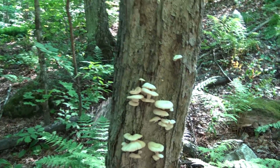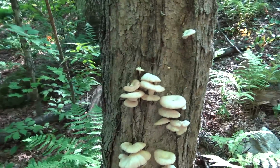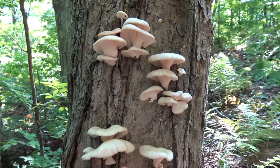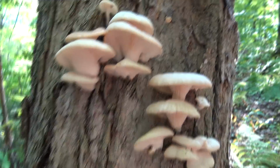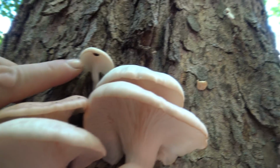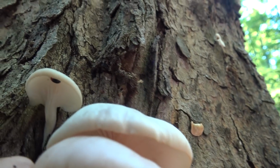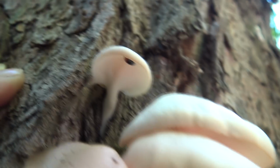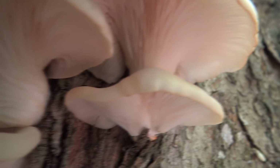Hey, what are you so excited about? Ta-da! Look. Delphine was going to walk right past them, but I stopped and saw them. These are nice oyster mushrooms. Oh my god, I'm so happy. Look, there's an oyster mushroom beetle. Little red head and a black body. You almost always find those guys in there, but these ones haven't really been gotten by bugs yet.